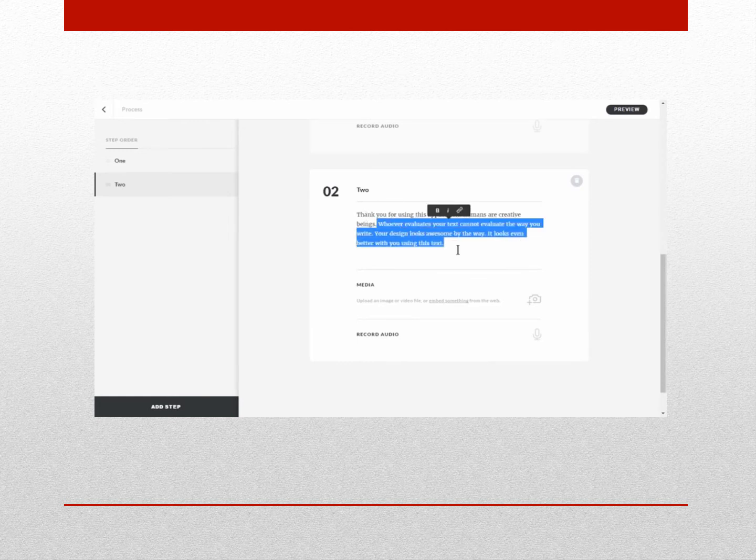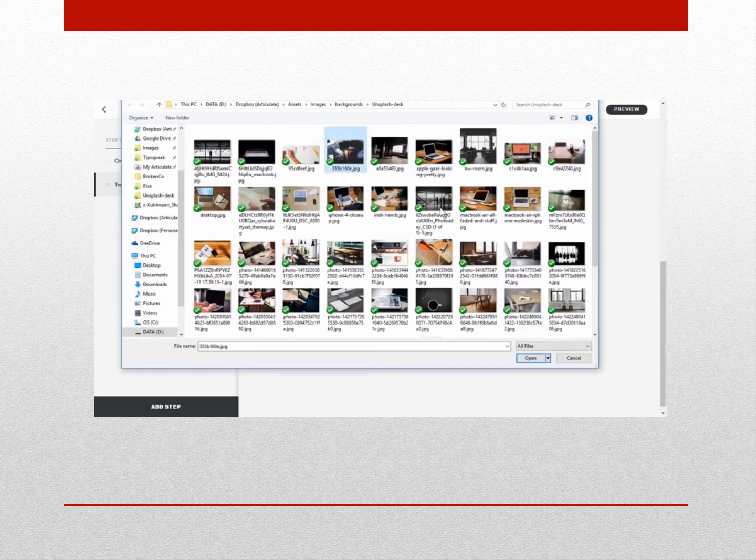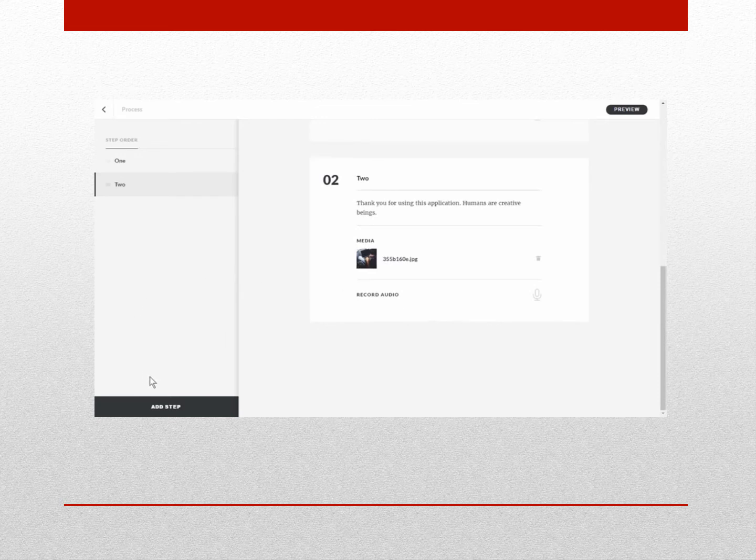So we'll get rid of this. And then we'll insert an image. So I click on the icon. And here's an image. And I'll just select an image. Hit OK. And it's going to upload the image. And now I see a little thumbnail. And we're fine with that step. And we'll just add one more step. We're going to come over here. And we'll say this is 3.